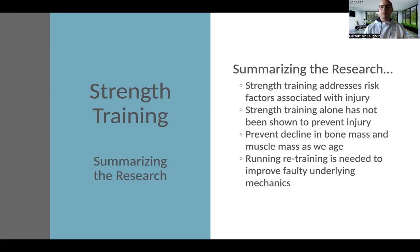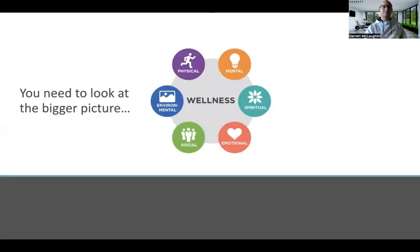And then, like I said before, running retraining is needed. If you have faulty underlying mechanics, right, something wrong in terms of running form, we need to address that. Strength training alone will not improve that. It might lay the foundation for it, right? If you improve something in a controlled environment, that's usually where I start most people, but then make sure they're pulling that into their running and doing some type of running retraining session.